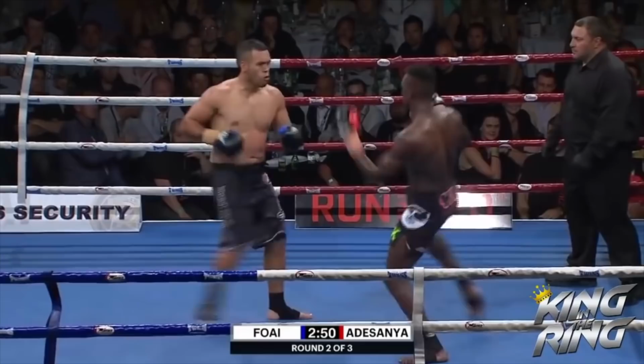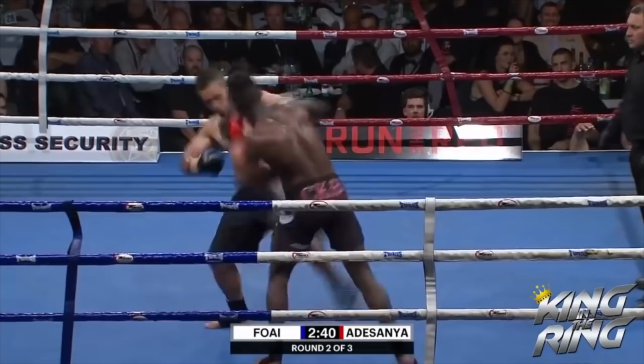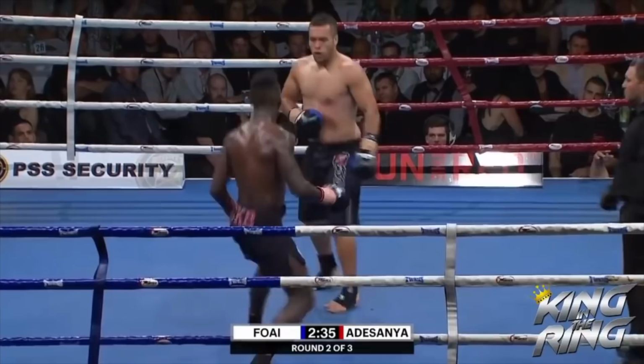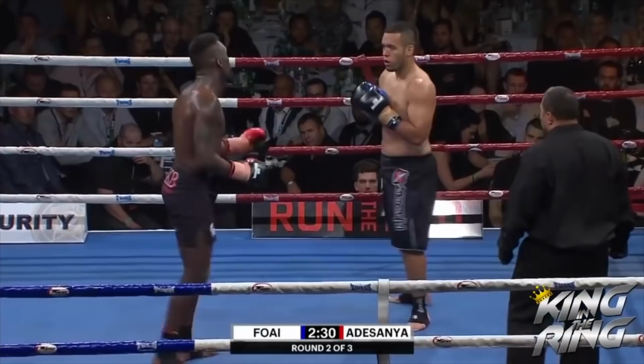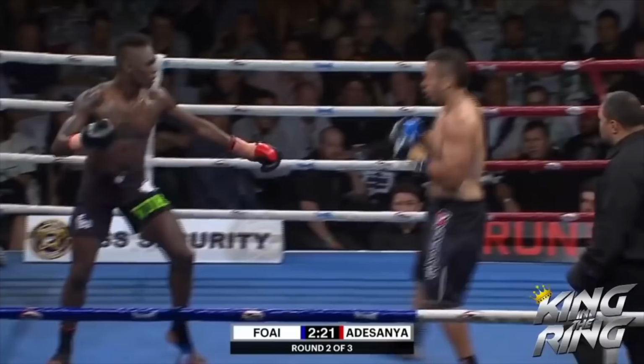Fawai looking for the inside kick. Adesanya landing that right hand. Shuffles his leg back, making Fawai miss. Countered nicely, Fawai. Adesanya is just getting him to react to pretty much every fake. The knee or the uppercut will be coming at some point soon.